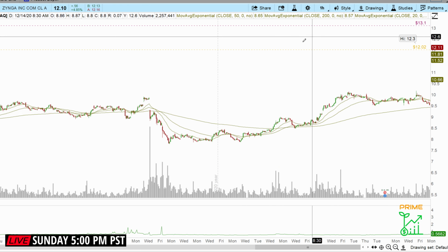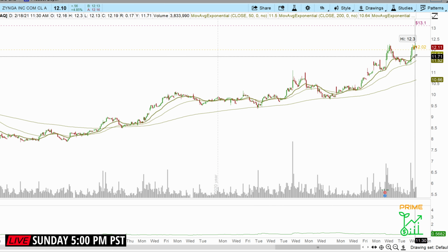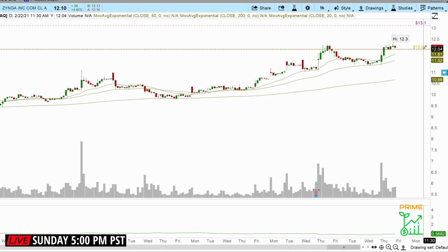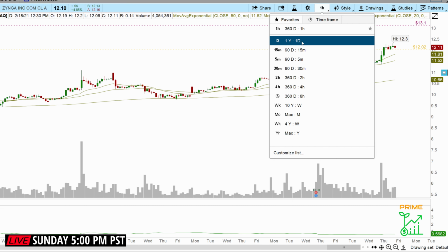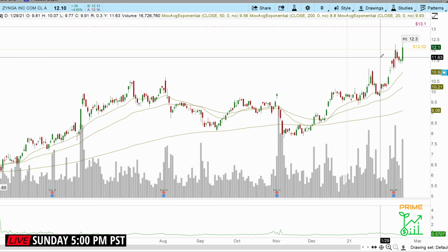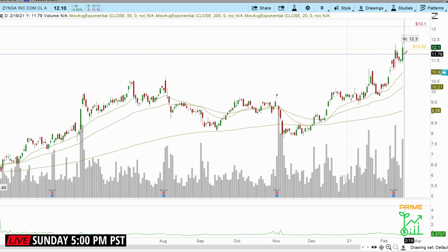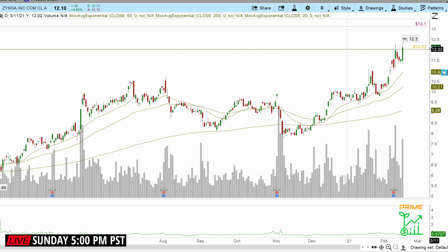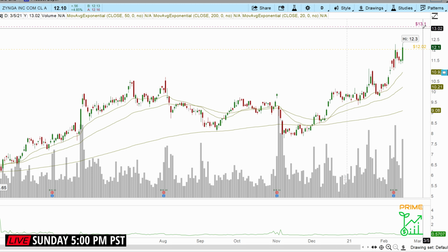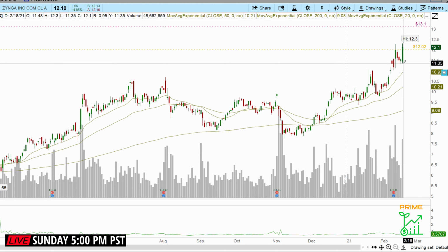ZNGA, we're coming into some resistance right here. It will be interesting to see if we can close the week above $12.02. That's from a previous pivot on a weekly time frame, which you don't see on the screen right now. I would also expect a little bit of resistance coming into $13.10. So keep that in mind.